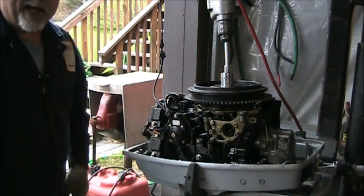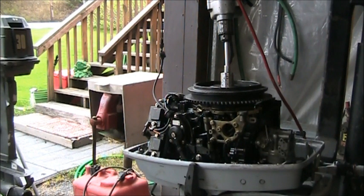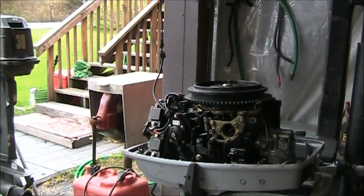So we got some spark. We got some compression. So we've got us some compression. We got us some spark.